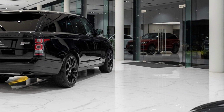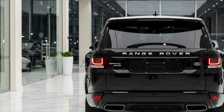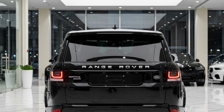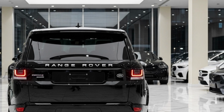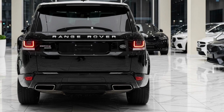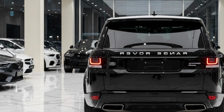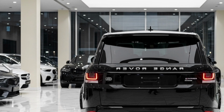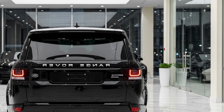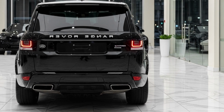Off-road, the Range Rover SSA continues its legacy of dominance. It features advanced all-wheel drive, terrain response systems, and adjustable ride height. It can wade through deep water, climb steep hills, and handle mud, sand, and snow with ease. The onboard sensors constantly read the terrain and adjust traction, throttle, and suspension for maximum control. Few luxury SUVs can match this level of off-road capability while maintaining such elegance.